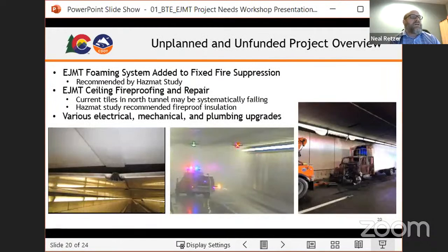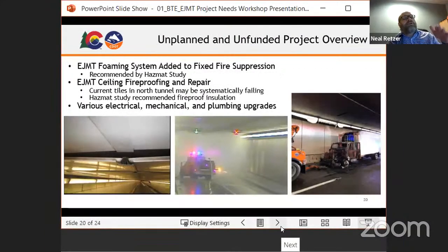And then here's some of these unplanned and unfunded projects that they're great ideas, but they're not so pressing, but we could certainly use them down the road to improve the facilities. That includes adding a foaming system to the fixed fire suppression. That's another one that's been recommended by the hazmat study. Ceiling repairs and fireproofing. So we may have some systematic failing of the ceiling tiles in the north tunnel, so we're keeping an eye on that one. And then there's always various electrical, mechanical, and plumbing upgrades. So all those projects add up to $150 million that I just talked about. And not just the unplanned, unfunded, but I'm talking SB 260 all the way to this slide.